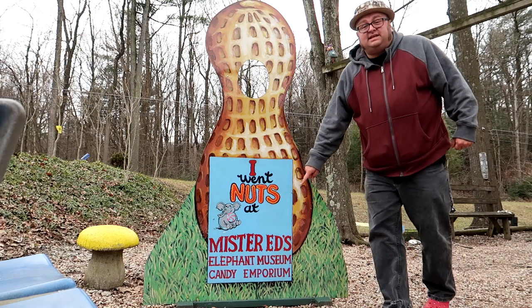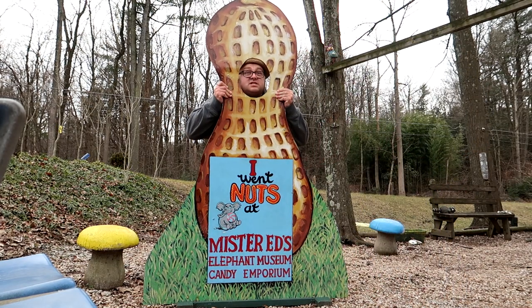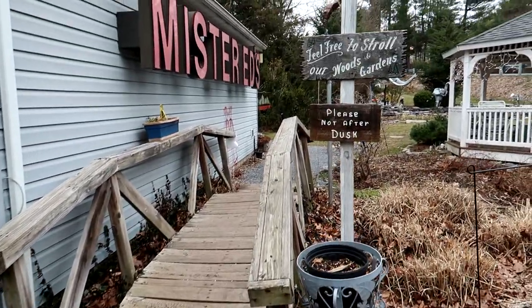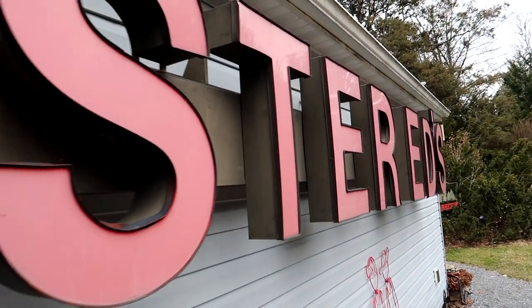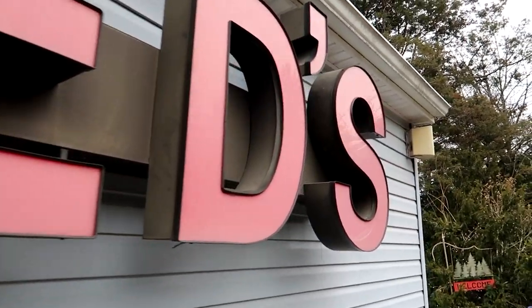I went nuts at Mr. Ed's Elephant Emporium. And look at that, I have completely gone nuts. Before we go inside, we can stroll the woods and gardens here at Mr. Ed's. No relation to the talking horse, of course.